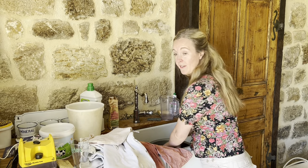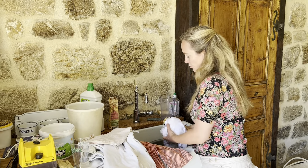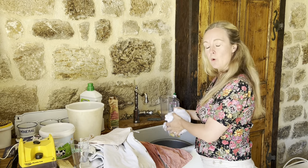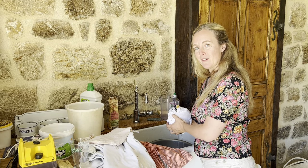And I actually do it just outside the laundry room so I can keep re-dunking and re-putting them out, although it doesn't really matter if they go dry, it should still work. And it works incredibly. I don't think there's a stain I've not yet been able to remove using it.